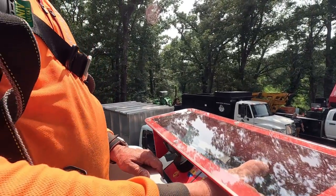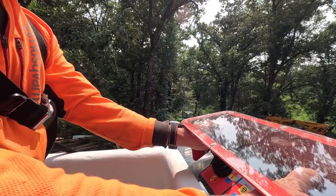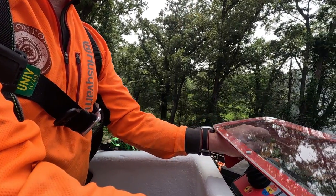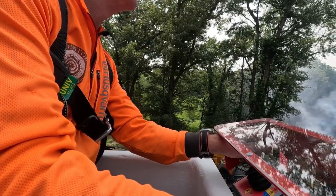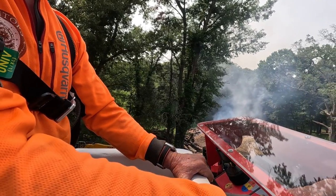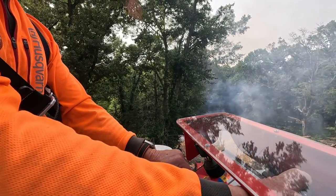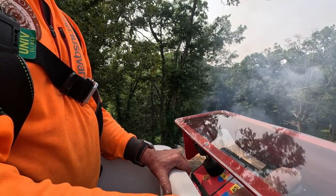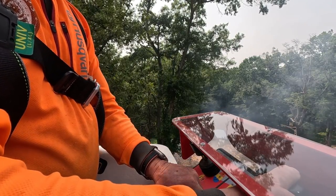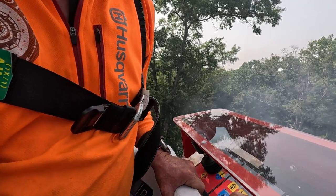This is Rook's brand new lift. This thing is quite a lot faster than his 83. Go down. I'm gonna see how far out I can telescope out here.